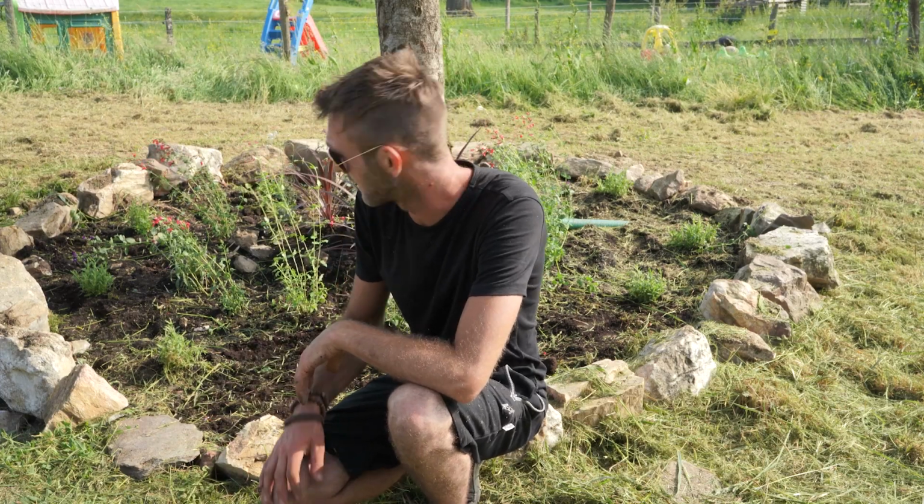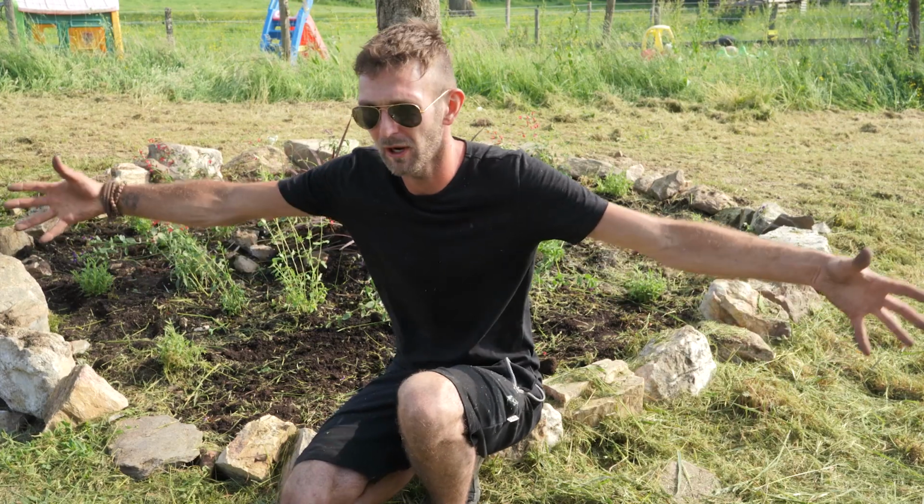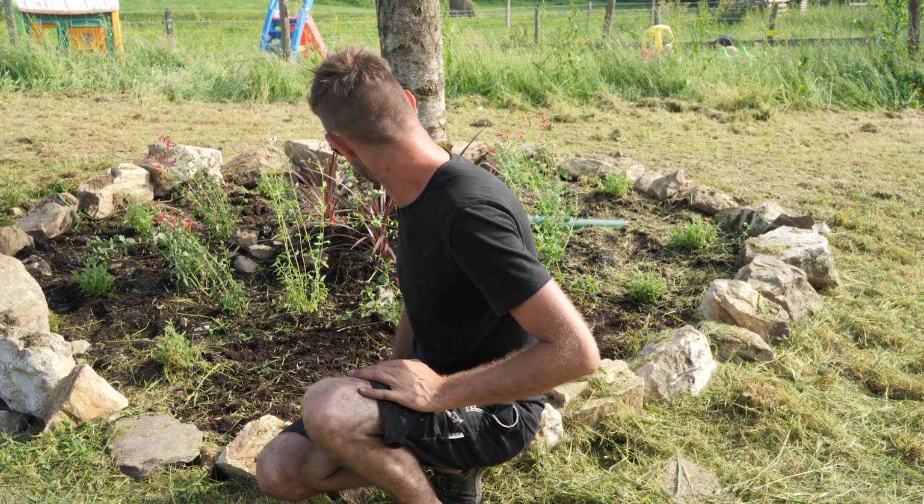Another area of the garden looking a bit prettier. We've kind of dotted areas around. We haven't got a vision for the whole thing, but hopefully it'll all come together once we've done a few areas. But yeah, when this grows, lovely.